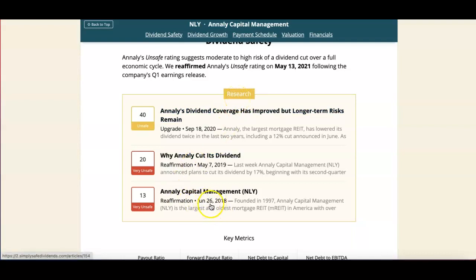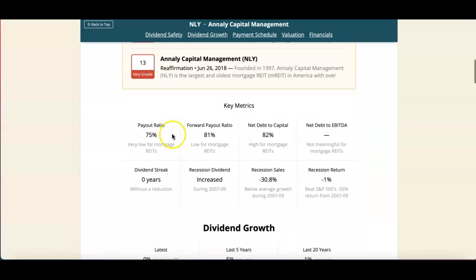You can see from June 26, 2018, it was unsafe. It was 13. Then it went up to 20, which is still very unsafe, but it was on May 7, 2019. Now, upgraded on September 18, 2020. It's still unsafe, but now it improved to like 40. Looking at the key metrics, you can see a payout ratio is about 75%.